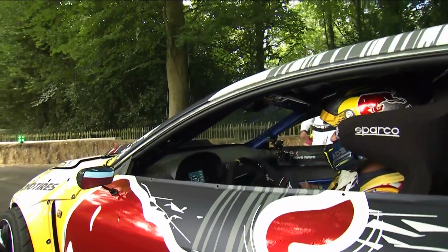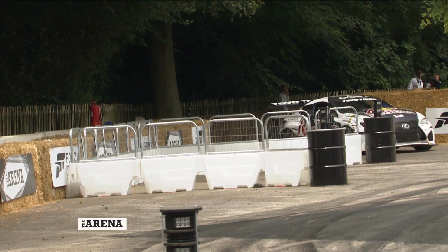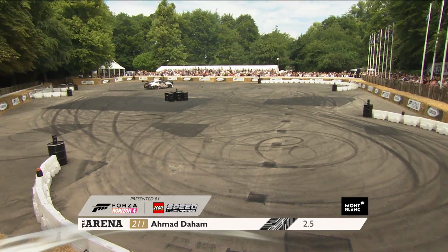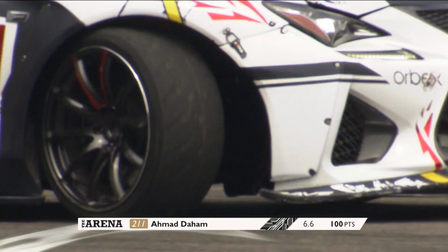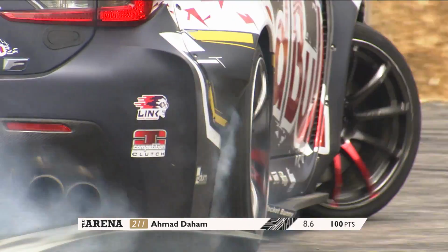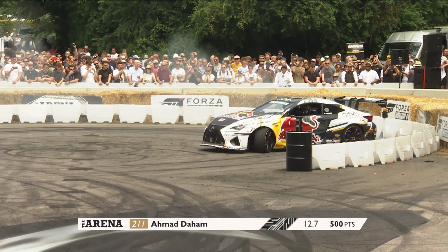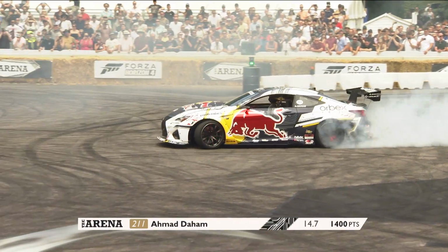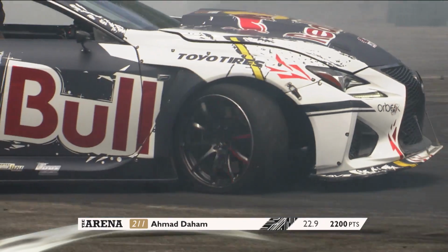Ahmad Daham. And once he leaves the chute, time starts. 60 seconds starts now. Ahmad Daham. Pirouetting around that donut. Comes into the wall ride, low and slow. Brings it in. Looks like the green lights go off, meaning that he did hit all the sensors. Racking up some points, 2,200 points.